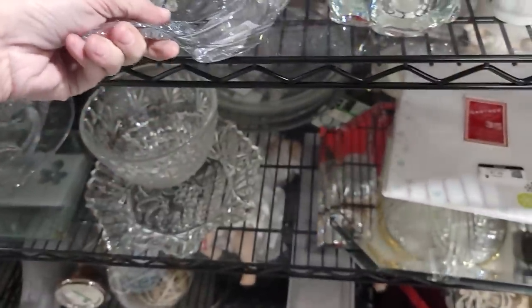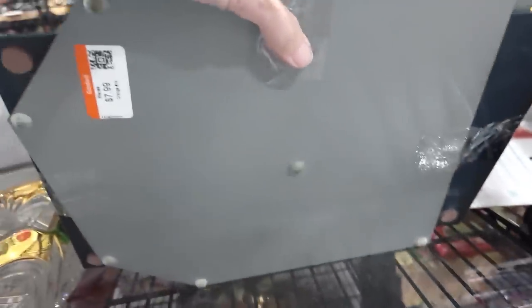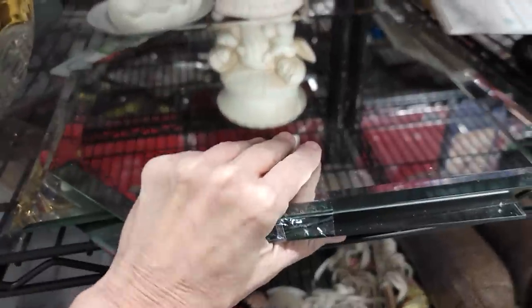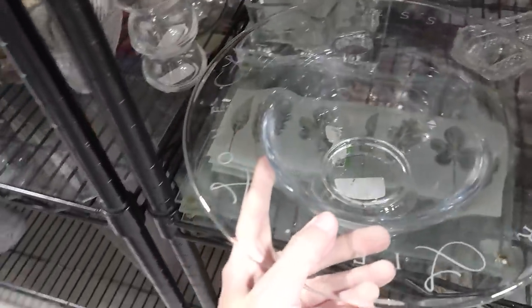Ooh, I see something I might be able to use for the store. Let me get down here and see what we got. We've got these glass trays, and they're mirrored and beveled, and it's $7.99 for a stack of three of them. Those are fantastic for the store. I'm gonna grab them.